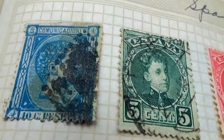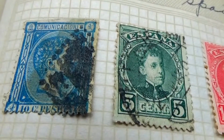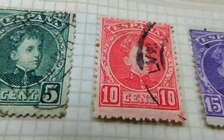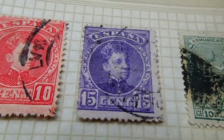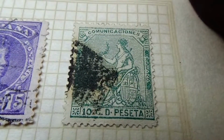Look at this beautiful one right here. Got a blue. That one's a 40C. A green, which is 5 cents. A 10, 10 cents. 15. And this one here is a 10. Very different, isn't it?